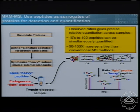This is not accurate quantification. There are ways of getting to that when you need to, but this is just highly precise relative quantification, which is what we need for measuring across patient samples and looking at changes. Importantly, we can do this in a highly multiplexed fashion, where we can do tens to, and I'll show you in a moment, 100 or more peptides simultaneously can be quantified. And very importantly, these experiments give us 50 to 100 times more sensitivity than conventional MS-based approaches.